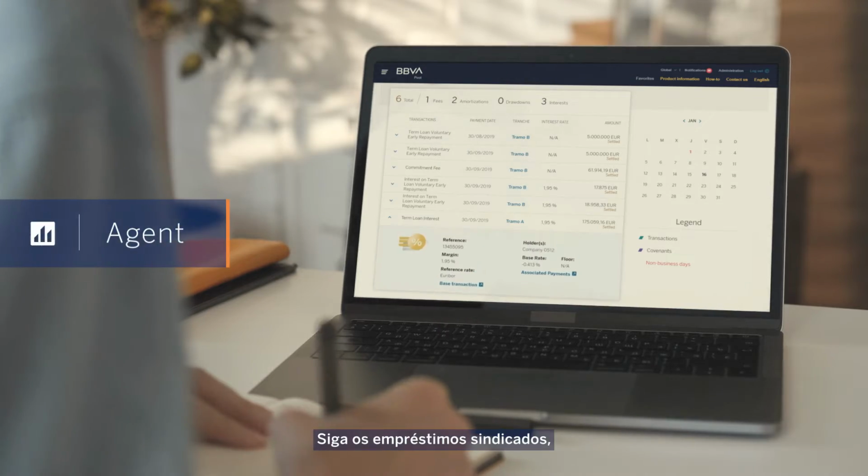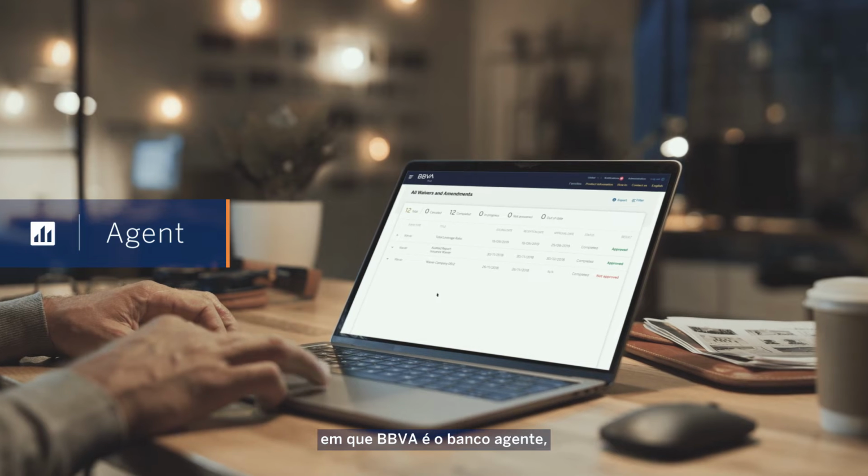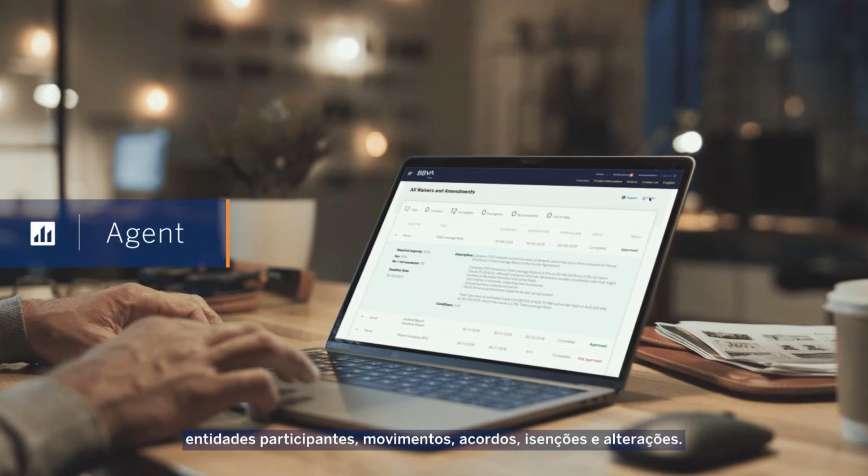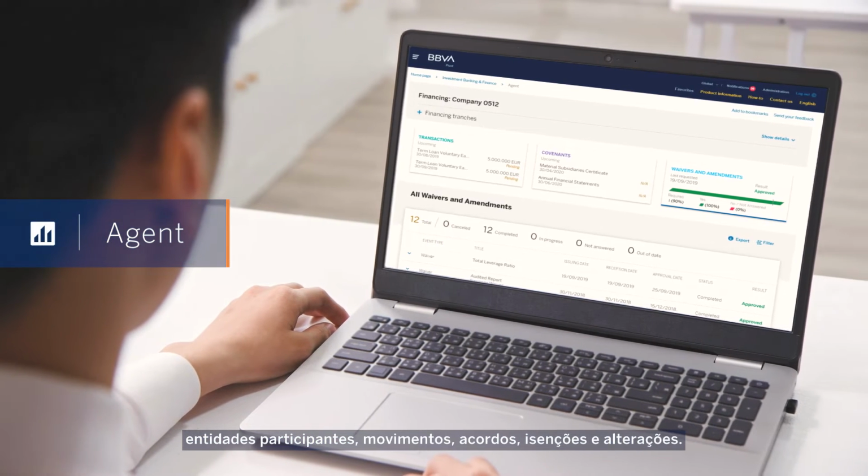Follow up with your bilateral and syndicated loans in which BBVA is the agent bank, including all the information associated with tranches, participating entities, movements, covenants, waivers, and amendments.